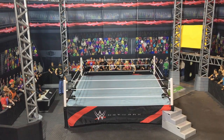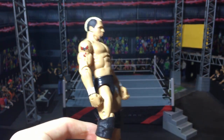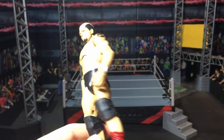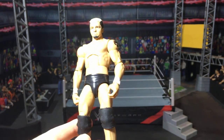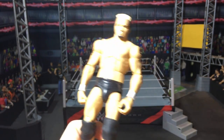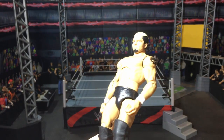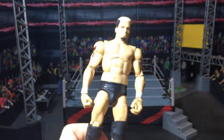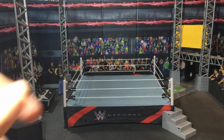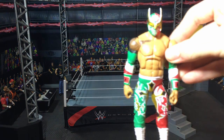Then we have, this is also already outdated even though it's a custom, my custom James Ellsworth. Obviously he's now wearing the Carmella gear stuff, whatever. Now this was his outfit where he always did beat AJ. Why is Ellsworth so green? Like, okay, there you go.